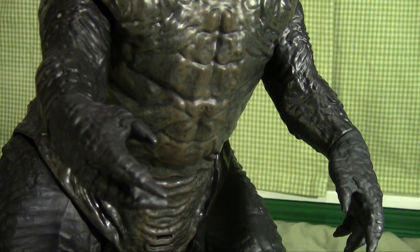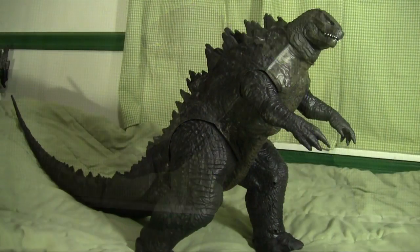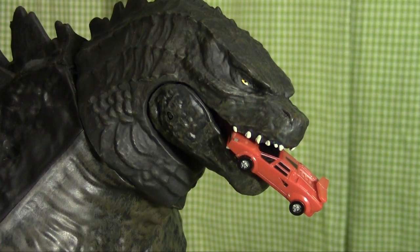Oh, and did I mention articulation? 'Cause this isn't a plastic statue. It might be limited, but it's there. The arms move up and down with about 45 degrees of motion. The wrists fully rotate, as do the ankles. The hips move up and down. The neck fully rotates, and most important, the mouth opens and closes. Again, find tiny cars and have fun with this feature.